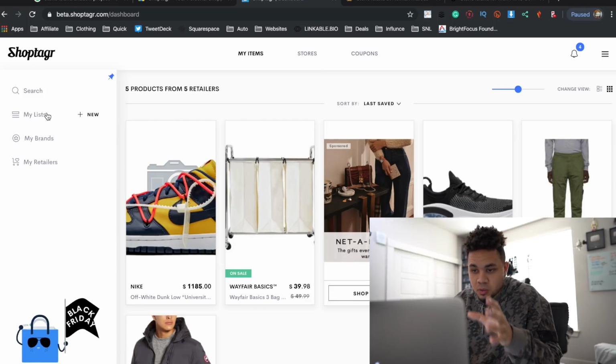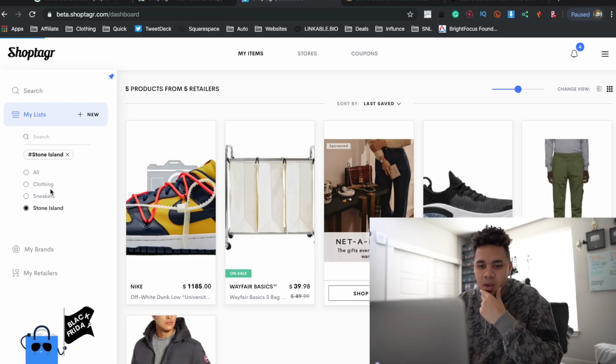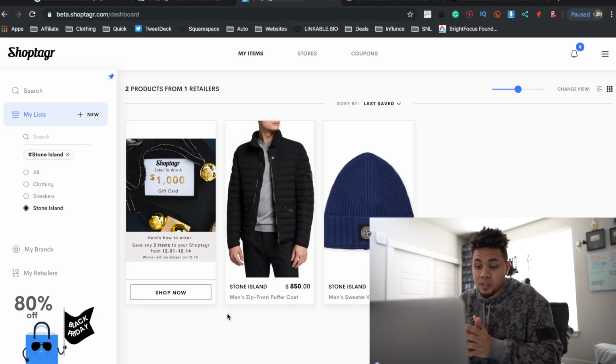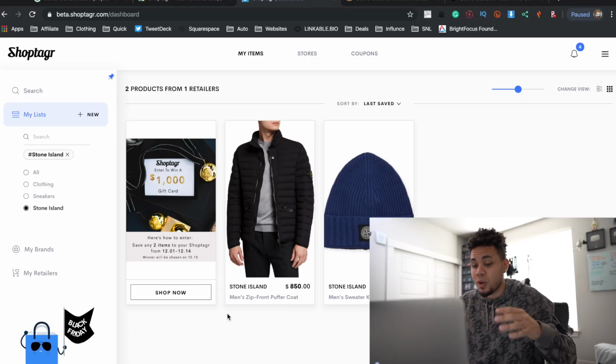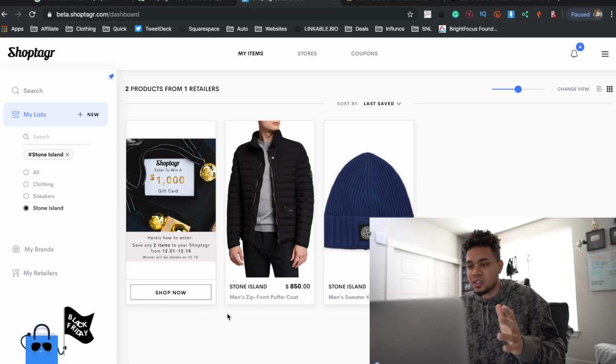First and foremost, this is what it's gonna look like when you log in. I have my list. Right now I have a Stone Island tab, a few different items that I'm on the lookout for. I definitely want this puffer jacket, but $850 is a little harsh, so I'm waiting for that to go on sale. And the hat, I'm almost positive that's gonna go on sale eventually. Neiman Marcus, usually at the end of the year, wants to get rid of stuff.